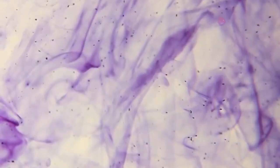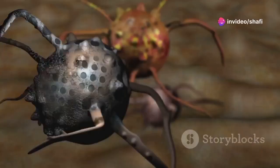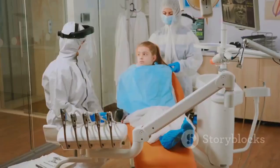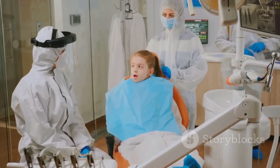Let's talk about something that might make you squirm, but it's important. Genital warts. I know it's not a comfortable topic, but knowledge is power, especially when it comes to your health. Genital warts are a type of sexually transmitted infection, or STI. They're caused by certain strains of the human papillomavirus, or HPV. Now don't panic. HPV is incredibly common.